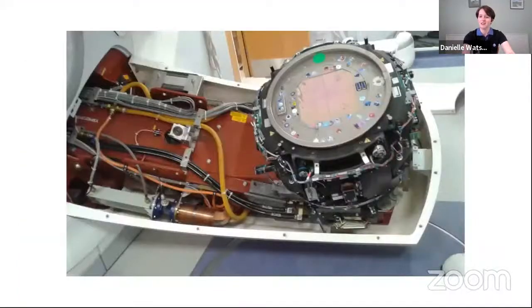So this gives you a bit of an idea of what it looks like on the inside. There's lots of electronics. There's also lots of mechanical parts. It's a really varied machine, which I love. I get to learn about lots of different parts.